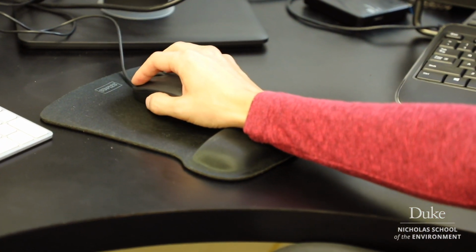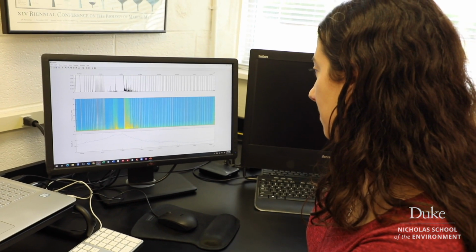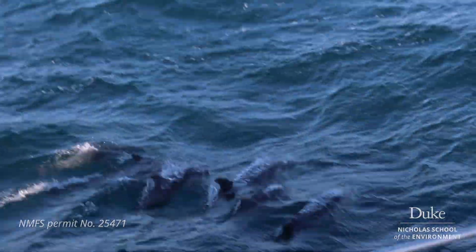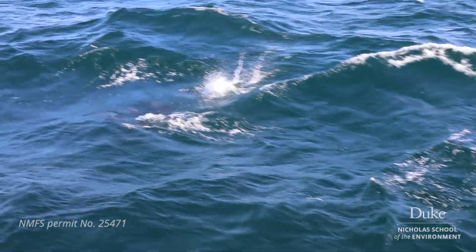There's so much data on these tags. We're finding new foraging strategies with these species every time we study them in a different location. How can we apply what we know from the data we've collected to be useful for management, useful for conservation, or just useful for understanding the broader ecology of a species?